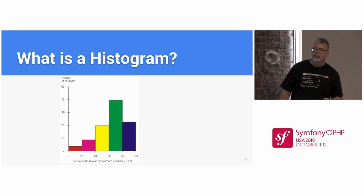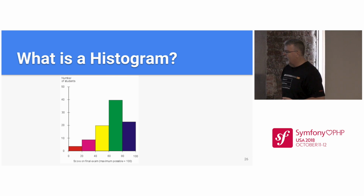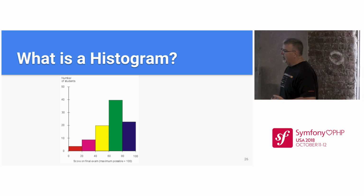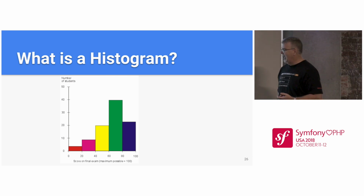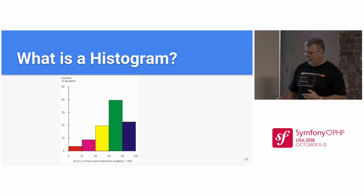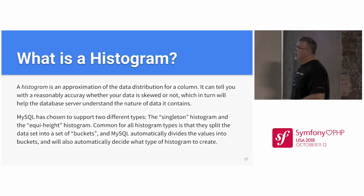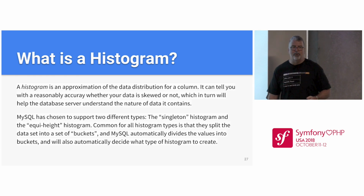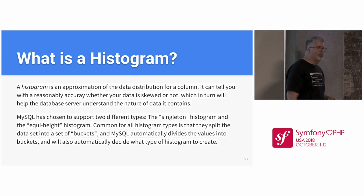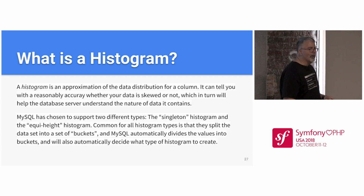Now, here's a histogram for some class scores, made up, score on a final exam. And you see that the folks in purple are the 80 to 100 grades, green in the 60 to 80. That's one way of doing a histogram. So use histograms to give an approximation of the data distribution to the optimizer. The optimizer uses this when it's breaking up the query plans for your query.